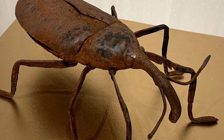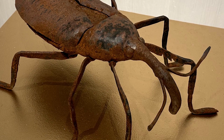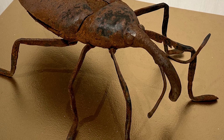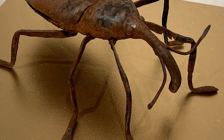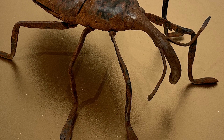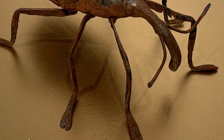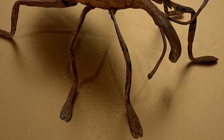Carrie forged this weevil out of recycled metals that she collected from old barns around the Holmes County area. She hand forged it with an anvil, and just the time and strength and thought that went into it is just pretty amazing. Carrie really loves to highlight different insects and creatures that live in our environment that not necessarily most people would appreciate. She makes art with them as subject to inspire people to learn more about them and to appreciate them.